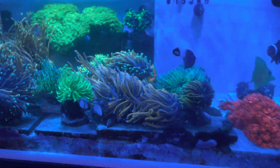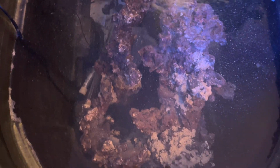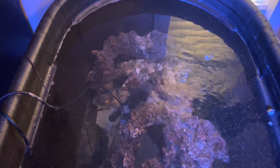I think this is the last of the tanks, unless you guys want to see the horse trough, which not much to see in here. I put that old mean sailfin tang in here, so hopefully he's got lots of the tank biology going on in this thing, and these rocks will be good and ready when I'm ready to put them in. So I think that's it.